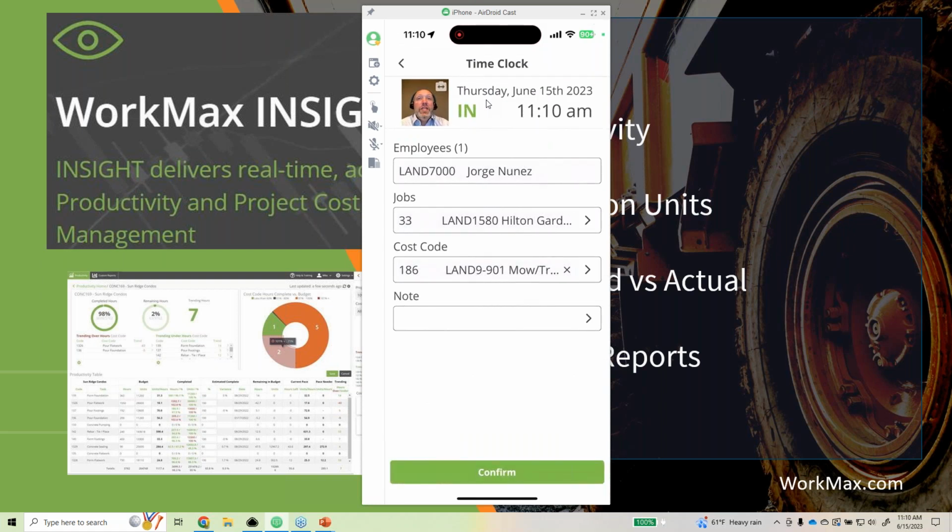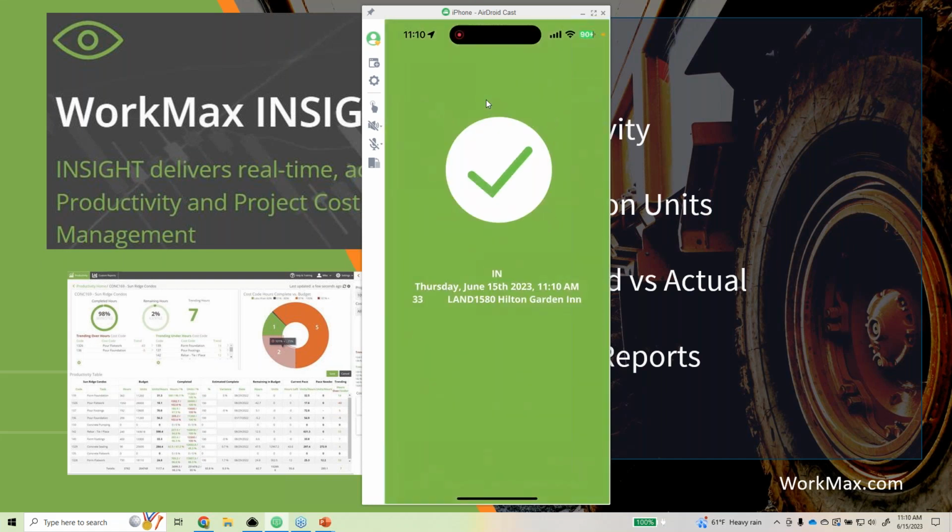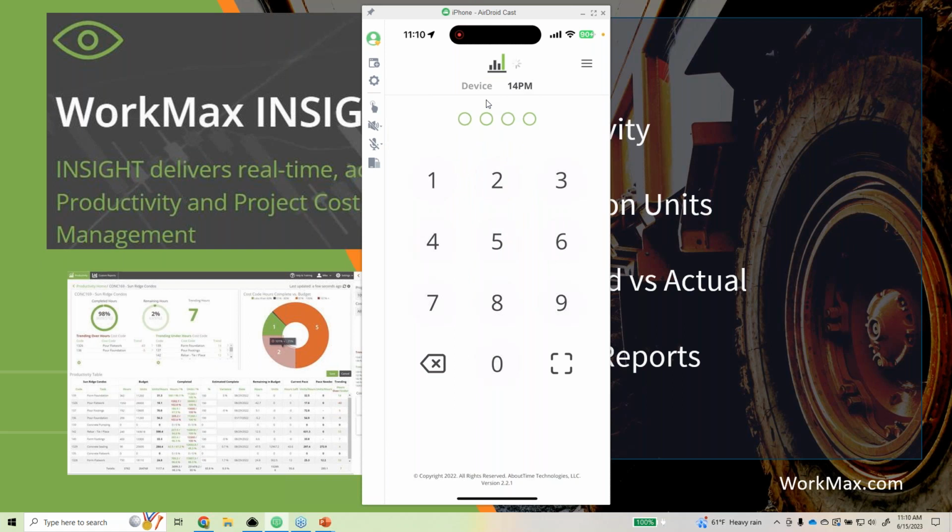You'll notice in the upper left corner, I am taking a photo for advanced facial recognition. And I do at the bottom have the ability to add a note if I need to add any notes. As soon as I hit confirm, it's also going to take a GPS location stamp to verify that that employee is within the geofence that was set up for that job.